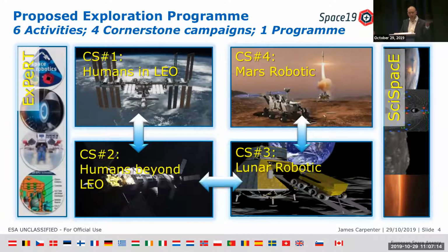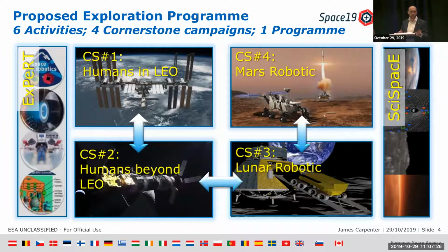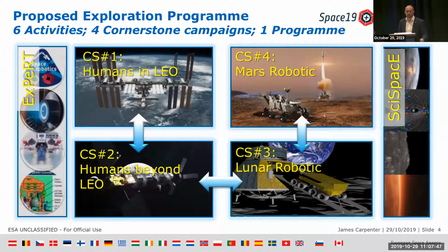And in parallel, we have Expert, which is the technology and system studies part, and SciSpace, where we now try and bring all of the scientific utilization of these capabilities, whether it's Mars, humans in LEO, humans beyond low Earth orbit, or Moon, and we manage that all from a single place where we try and coordinate that science and try and identify synergies and opportunities to do things. There's a lot of science you want to do at the lunar surface, which is tremendously synergistic with things you'll do in deep space at the Gateway, things you'll do in low Earth orbit, and things you might do at Mars. We try and bring that competency together and create an integrated approach.